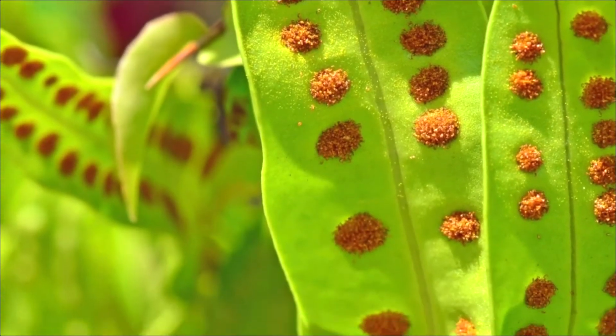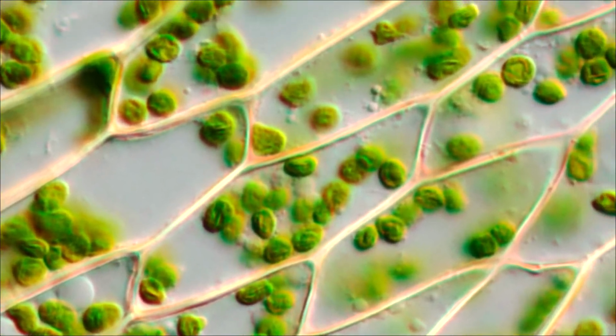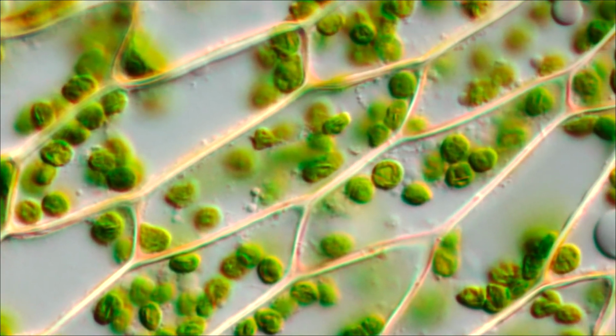Plants trap light, or solar energy, with their leaves. Inside the leaves are structures called chloroplasts. Remember them? They are where the CO2 and water are patiently waiting to be turned into food for the plant. The chloroplasts are like the plant's kitchen. Much of the food-making action happens here.